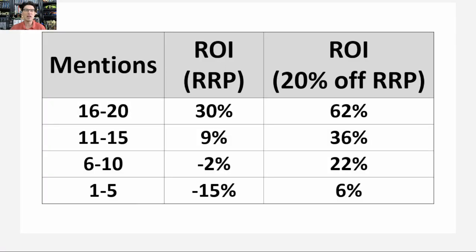Keep in mind, per this table right here, the higher number of mentions, the higher return on investment. This is a data set I put together for new Lego that retired in 2022 to see how it was performing about a year after retirement. I'll do more tables like this in future videos and check on sets every 6 to 12 months.